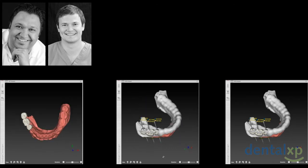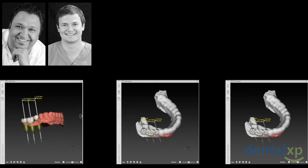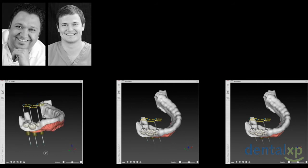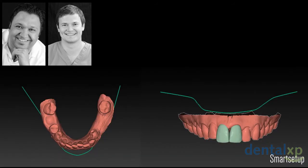But if you look carefully, there's a real novelty. You can also now import the occlusion of your patient. You can import the antagonist. And you can use it to create what we call a smart setup. This is really the first time that the Nobel Clinician software, the surgical software, is connected with the Nobel Design, which is the lab software. And we can now use them to produce a surgical template and a provisional with the same file.